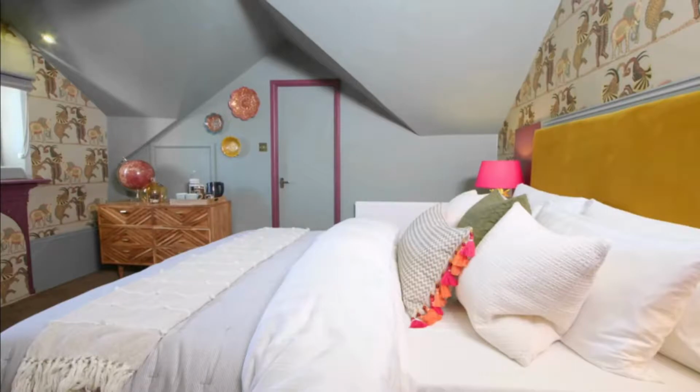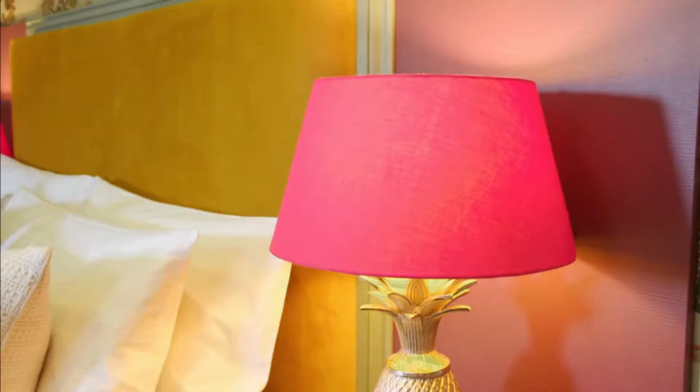So first is Frank's bedroom. So there's a lot of stuff going on here. I'm not quite sure if it goes well together. It has the blue walls, this mustard seed yellow headboard, the purple trim, and then this elephant wallpaper. Plus it has a touch of hot pink on the lampshade and on the pillow fringe. Also on the base of this like poof that he has.